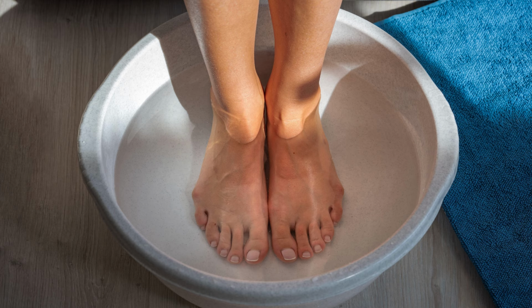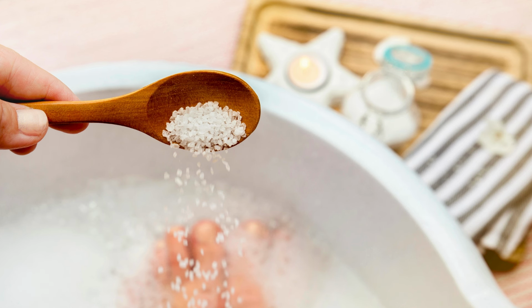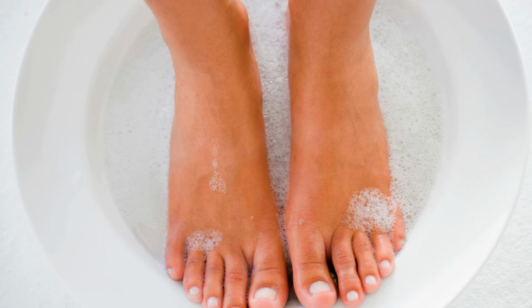Foot soak for tired feet. After a long day, soak your feet in warm water with 3 tablespoons of baking soda. It softens rough skin, removes odor, and relaxes sore muscles. You can even add a few drops of essential oil for a spa-like feel.